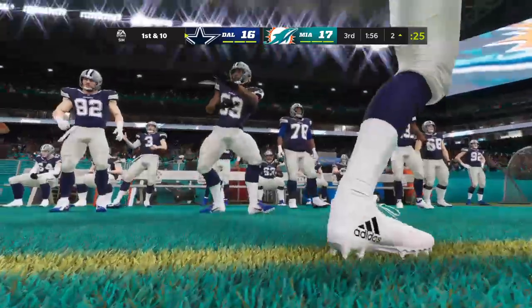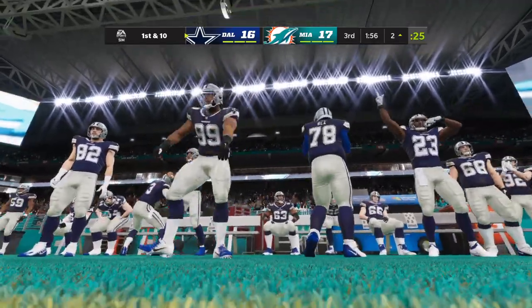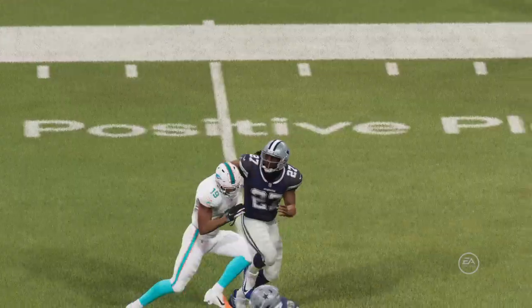Did I just see what I thought I saw? That had to be. Come on, say it for me. Say it for me. Who picked up that pass? The free safety. Oh, you got to have those great skills back there.